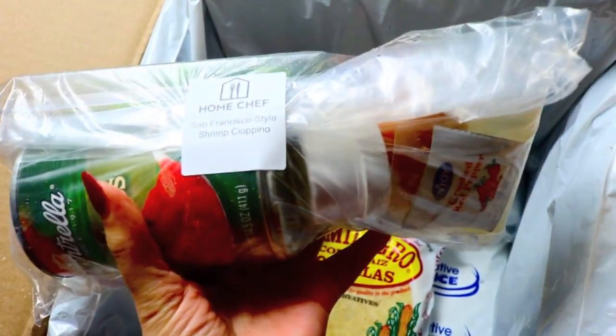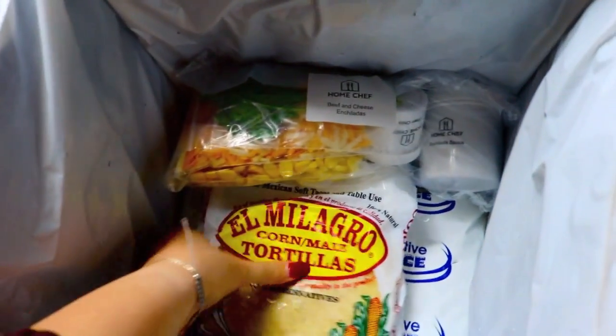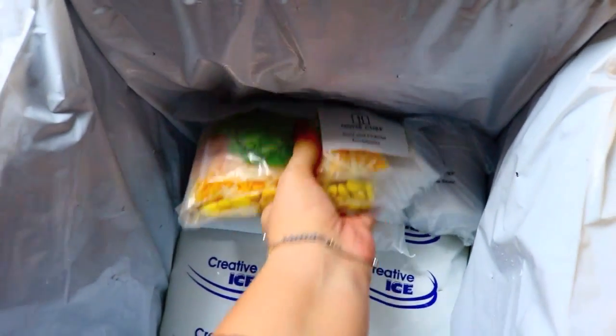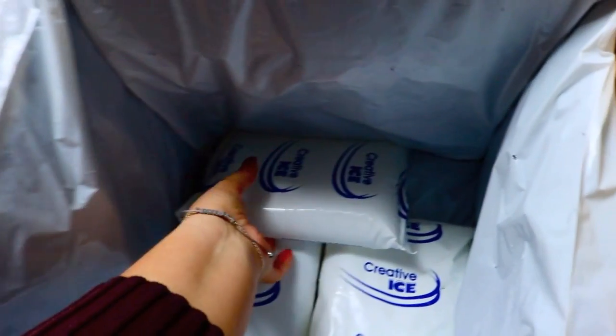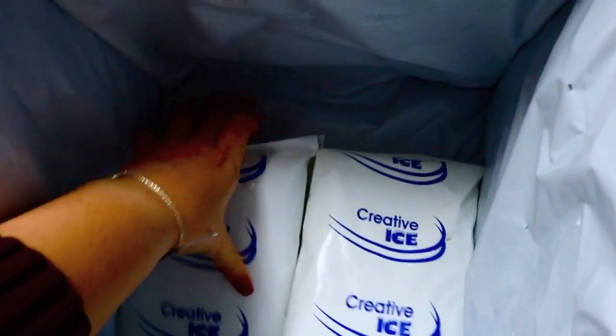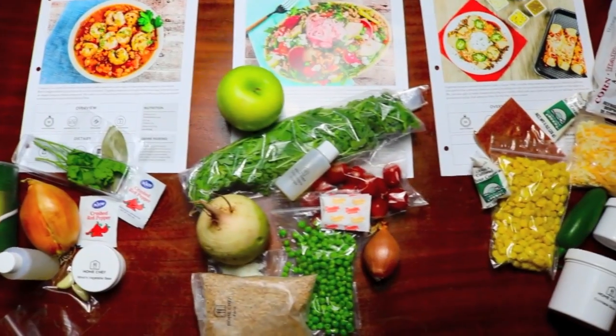And as you can notice, all the ingredients are packaged together. I do believe this is something that some of the other food subscription boxes do not do, and personally I think it's really helpful because you can just grab whichever meal you want to make and everything is already there for you. You don't have to put everything away and go searching for the ingredients that you need for each specific recipe. And then under the freezer packs will be the meat, so everything stays nice and cold and fresh, and I really love that.